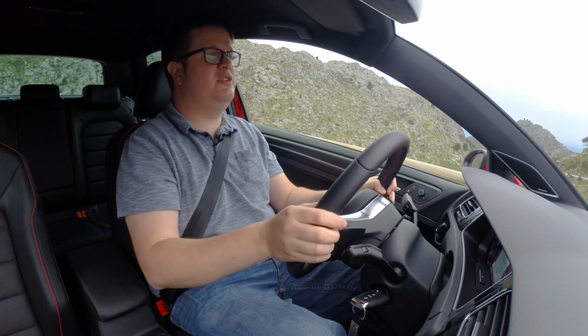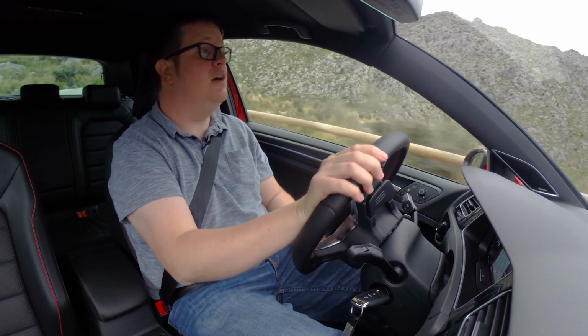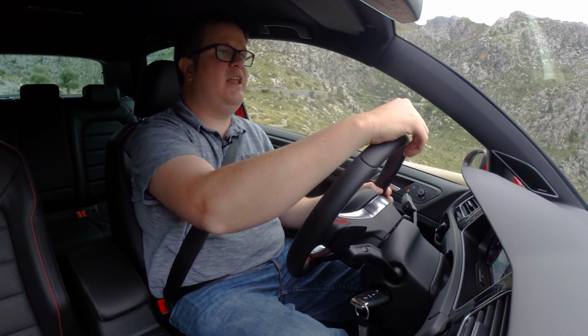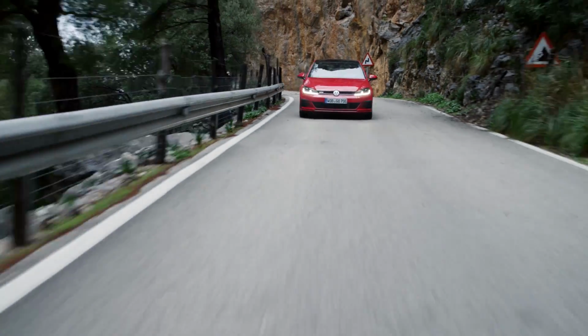Is it as much fun as a Focus RS? No, it isn't. Is it, you know, is it as fast around the circuit as a Honda Civic Type R? No, it isn't. But it's a road car, and it's a very good road car. This is the classic hot hatchback done to perfection.